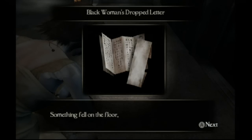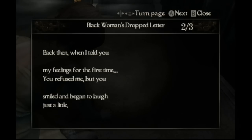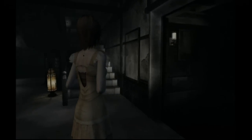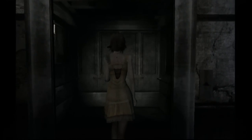And it's our first insight into this woman in black. Not too much we can garner from this. She seems to have some relationship with someone else that maybe doesn't reciprocate her feelings, but who knows, maybe they're just playing hard to get. Still, this won't be the last time we will be seeing that woman in black, but I guess for right now we might as well head up to that 3rd floor.